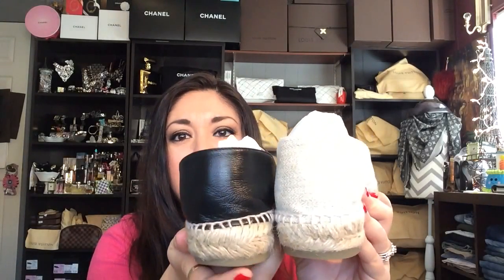I feel that these, the fabric ones, will hold their shape a lot better. They might show up a little bit more dirt, I guess, but I haven't had any issues. But again, you notice that it has the same type of little wear on the back heel. Some people have a lot more wear on the back heel versus up here, but regardless, you'll start to see a little bit more wear.